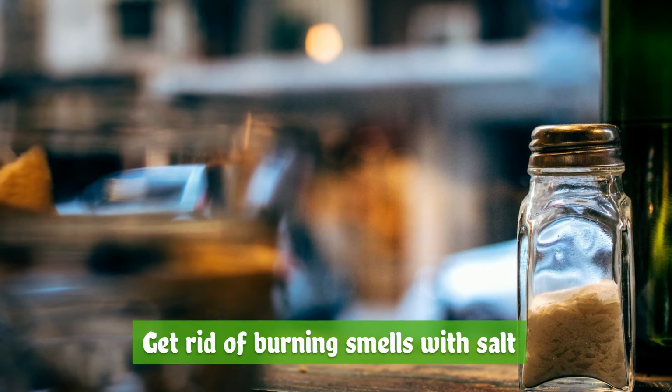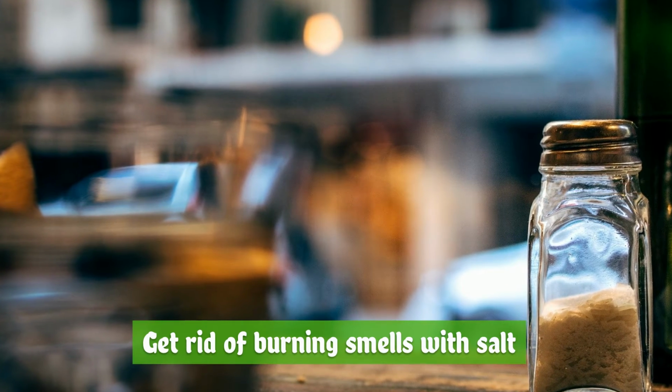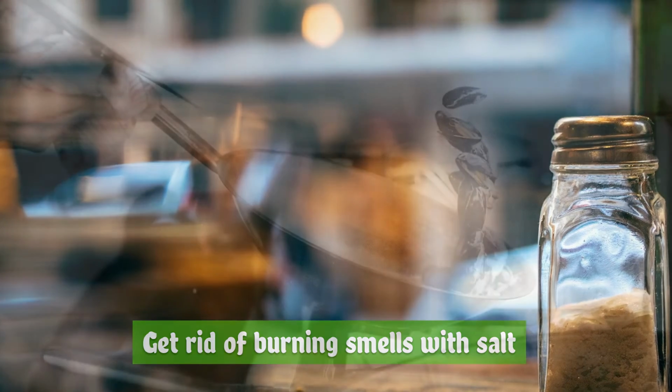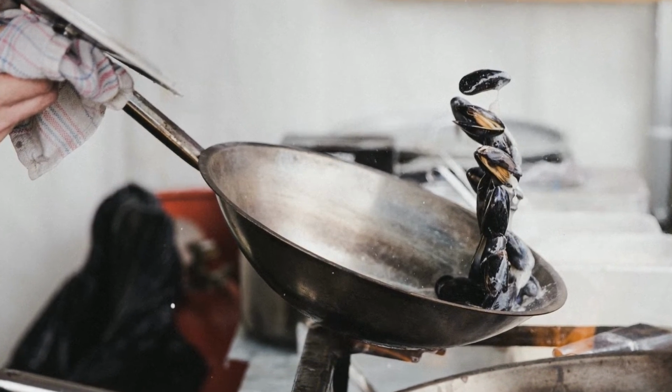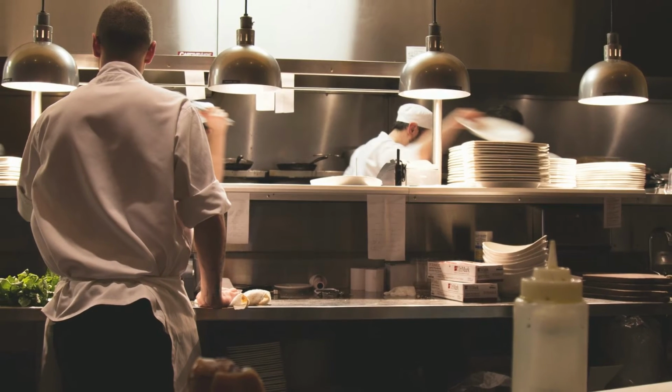5. Get rid of burning smells with salt. Burnt your dinner? If the house now smells of burning, just sprinkle some salt over your burnt pans or any food mess to reduce it. Then cut your losses and order a takeaway.